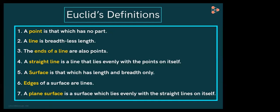So these are the definitions we have already learned, children. A point is that which has no part. These definitions are there in the Introduction to Euclid's Geometry chapter. A line is a breadthless length. The ends of a line are points. A straight line is a line which lies evenly with the points on itself. A surface is that which has length and breadth only. The edges of a surface are lines. A plane surface is a surface which lies evenly with the straight lines on itself. These are the definitions with the examples they have shown. We will be able to use all of these in our further lessons to understand complex geometry.